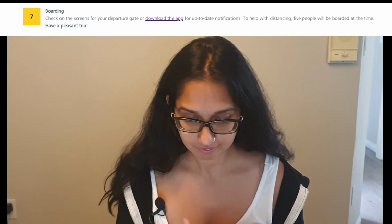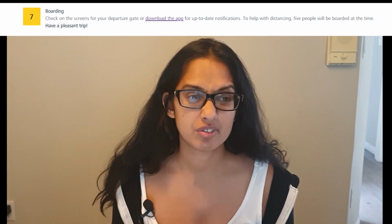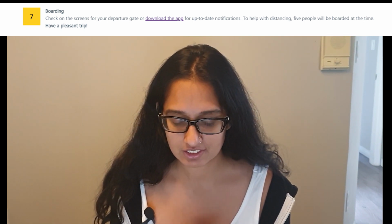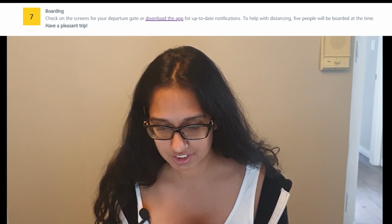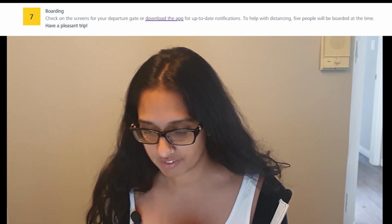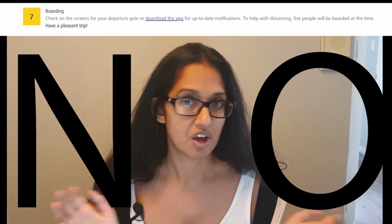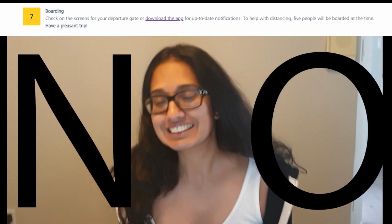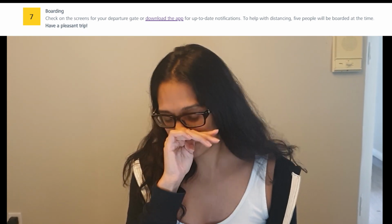But yeah, now I'm going to the gate. So boarding. Again, this is kind of to do with the airline as well as Heathrow. It says on here, check on the screens for your departure gate. To help keep social distancing, 5 people will board at a time. No. Basically, that didn't happen. They didn't have 5 people boarding at a time.